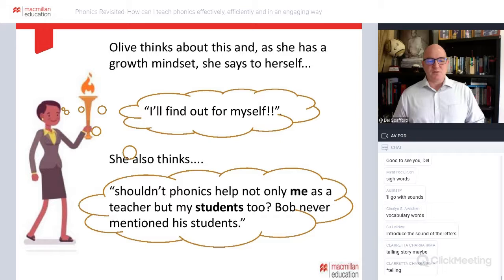And she also has this idea about phonics. As Bob said, phonics didn't help Bob. But Bob's not the most important person in the classroom. The students are the most important people in the classroom. He never mentioned his students.